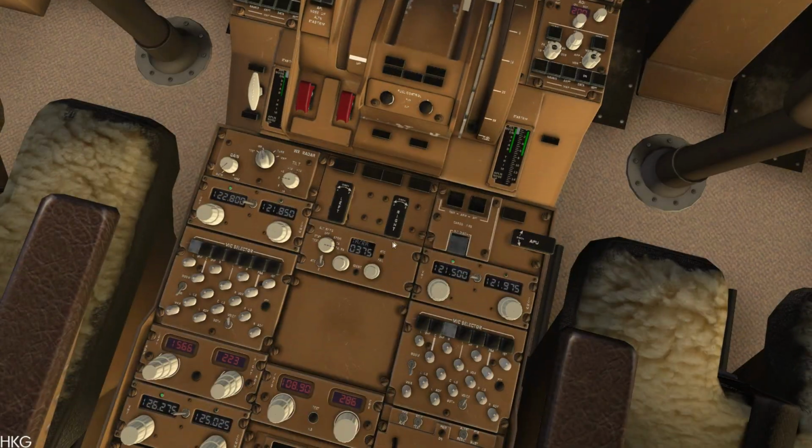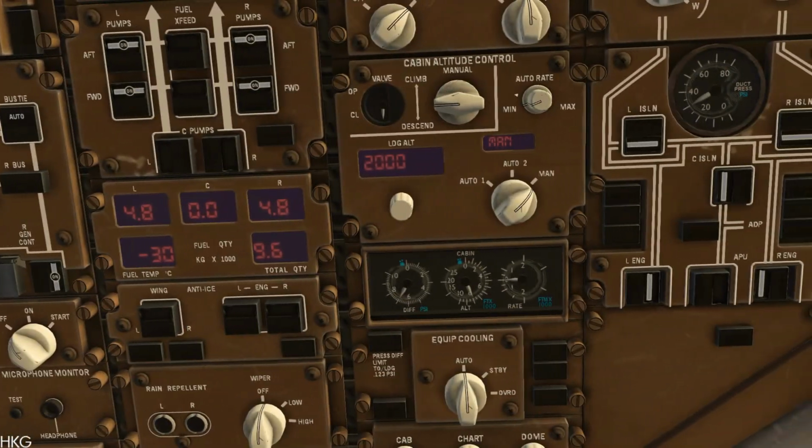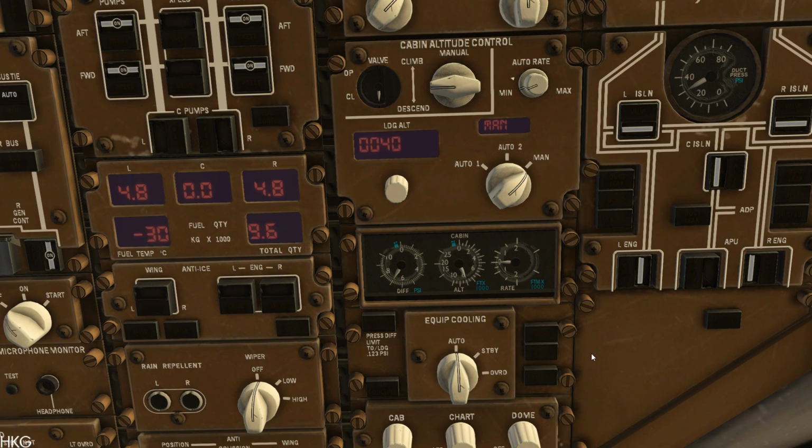So, is there anything else I've missed that I need to do? Landing altitude is the thing I think is up here. Yeah, it is. It's here. So, landing altitude is something I can't find. 41 feet, so 50 is the closest we're going to get, I think. Yeah, 50 feet. No, 40 feet. Because the 737 does it in 50s, so I thought 50 feet would be the closest we get, but nope, 40 is the closest we can get.